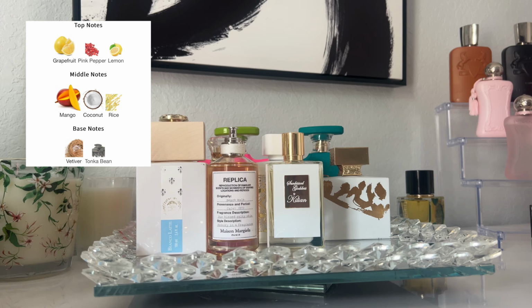You get more of a soapy, fresh mango mixed in with a beautiful note of coconut, making everything more smooth and lactonic. Also a note of rice, which for me gives it more of that powdery quality that makes it even more feminine, as well as that ethereal vetiver, jasmine. It's so gorgeous. Every time I wore this, I felt amazing.